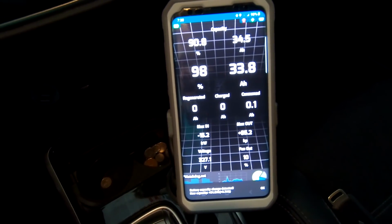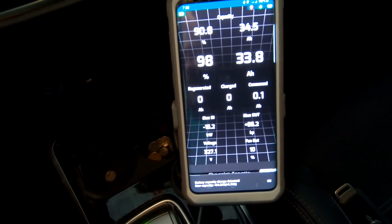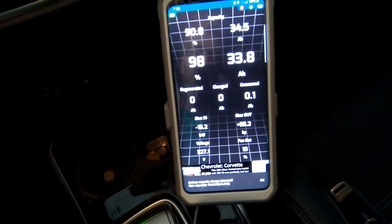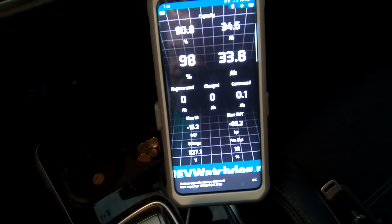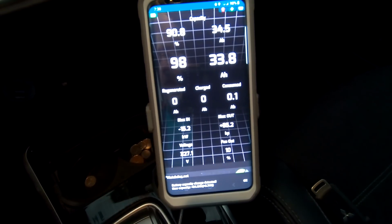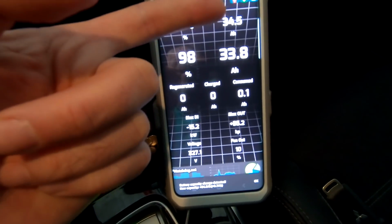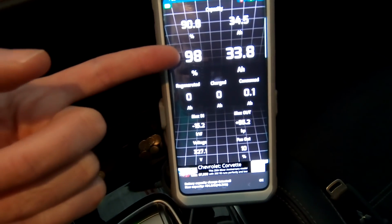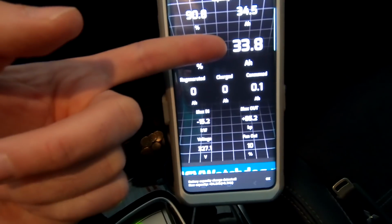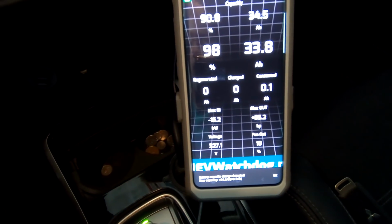34.5 amp hours. So down here at the bottom, it says battery capacity change detected, new capacity plus 0.7 amp hours. So, not really what we're looking for. And as you can see, we hit even less than this theoretical maximum at 98% when we just unhooked the car 2 minutes ago. So that's the most we can get out of the battery, 33.8 amp hours.